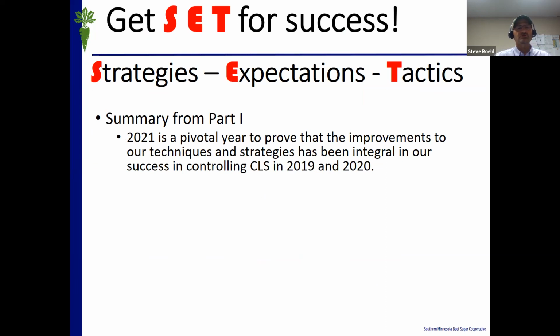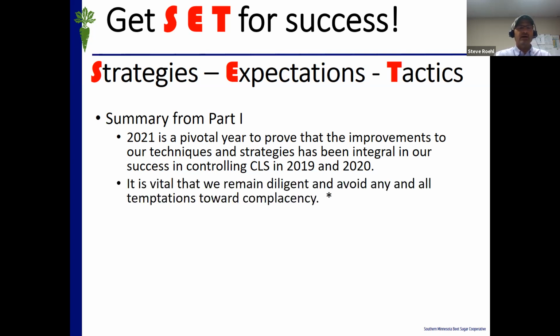First of all, 2021 is a pivotal year from a pride perspective. We need to prove that the improvements to our techniques and strategies have been integral in our recent success controlling Cercospora Leafspot in 2019 and 2020. I think it's vital that we remain diligent and avoid any and all temptations towards complacency. Cercospora Leafspot has been a formidable opponent and has come back to bite us in the past, and I'm certain it's waiting for every opportunity to come back and beat us again.